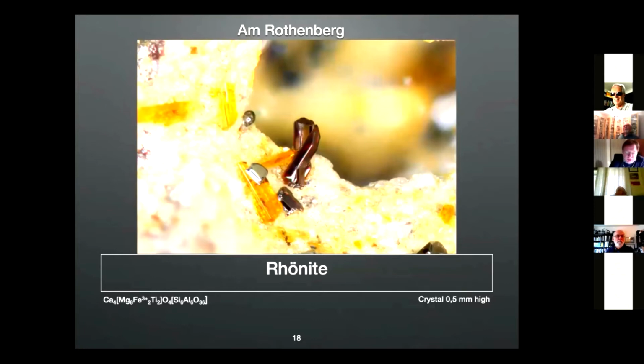This is unmistakable deep red, twinning like in this sample. It's rhönite. There can be no question about that. This is so typical that you always know that this is rhönite. There's no doubt about it. And here it's accompanied by a few hematites, and one kaersutite, amphibole. But this is unmistakable. You can't miss it.